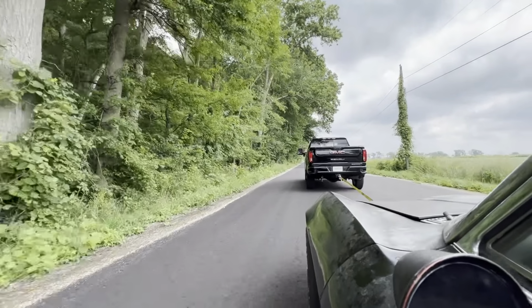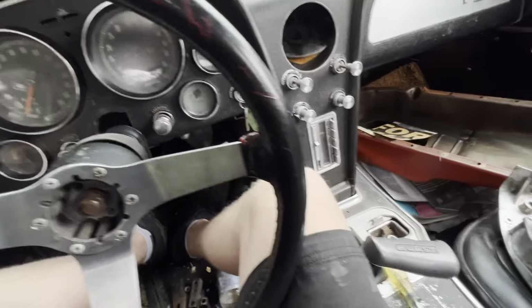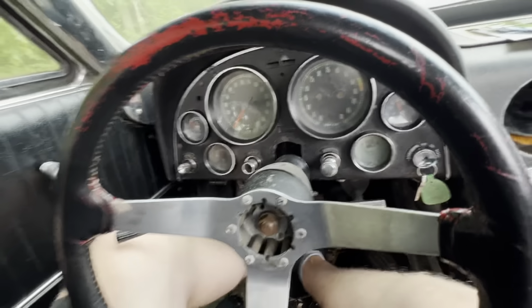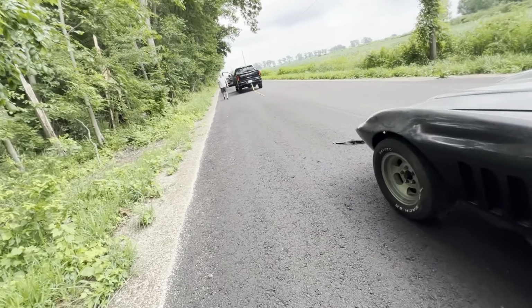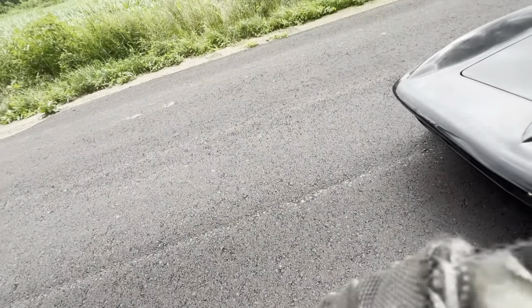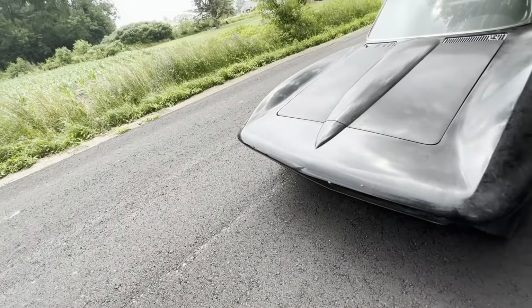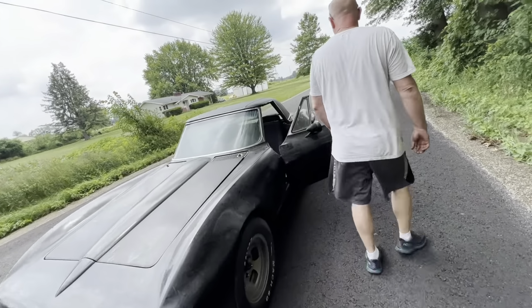We broke the transmission! They broke second gear in the tranny! Oh my gosh! We broke second gear in the transmission! Yeah, we did. It started grinding like crazy. It didn't unlock? No, it just started grinding really bad. I thought it came loose, but I put it in third gear and it locked up again.